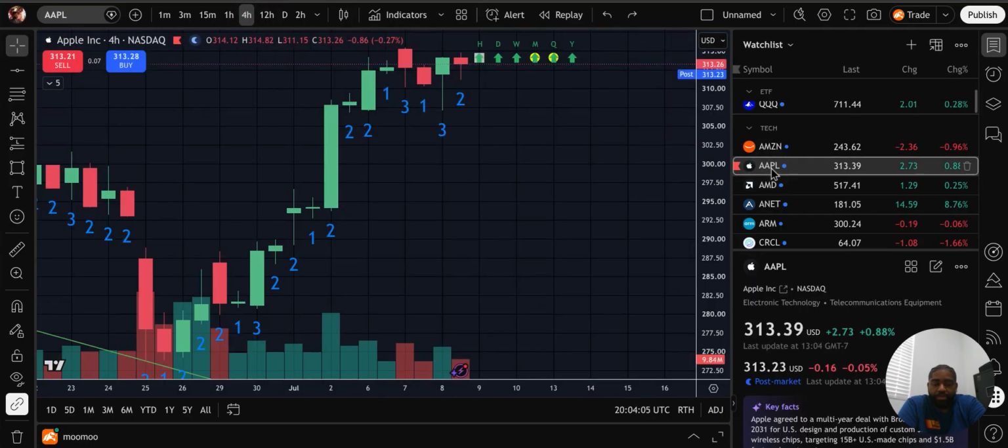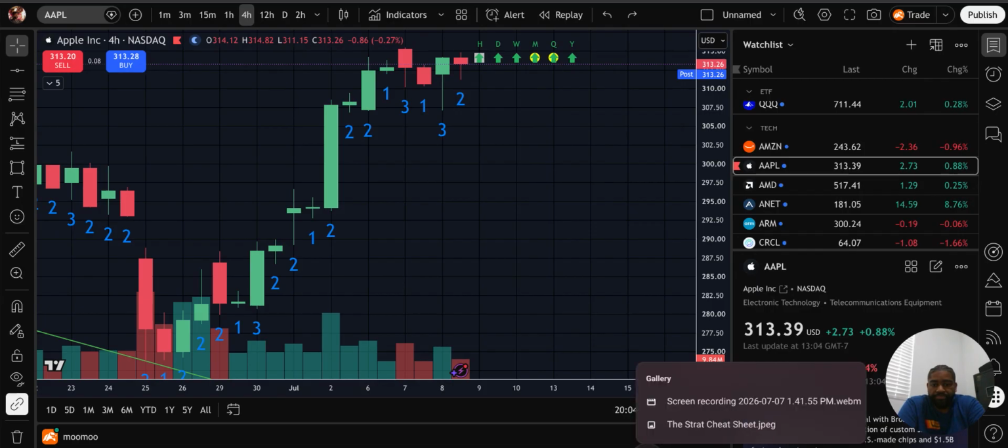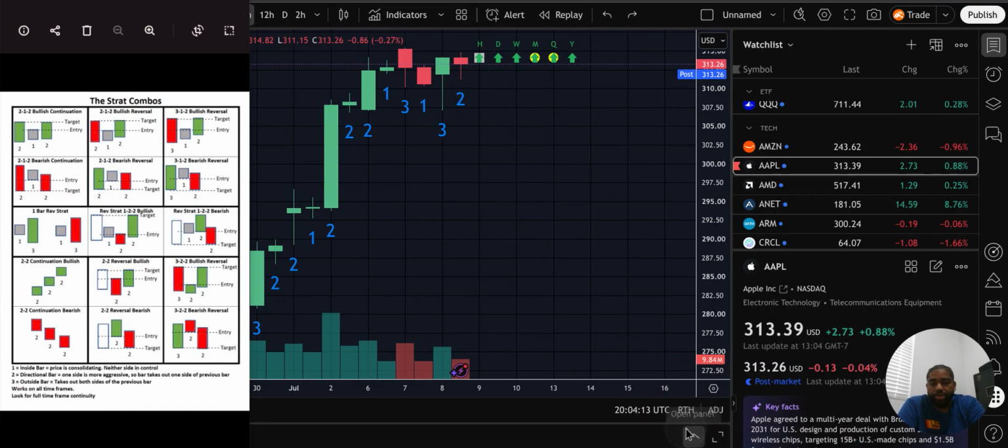We got Apple 3-2. But at the same time, let's go back to our chart. So we're 3-2 with the green 3, a red 2. You're looking at this here, you would want to be looking for a reversal. But in this case, I'm going to pretty much ignore it because if you notice, Apple's been going up and up. Hourly, daily, weekly, monthly, quarterly, yearly. It's been doing what it does. So we're going to actually leave this one alone.